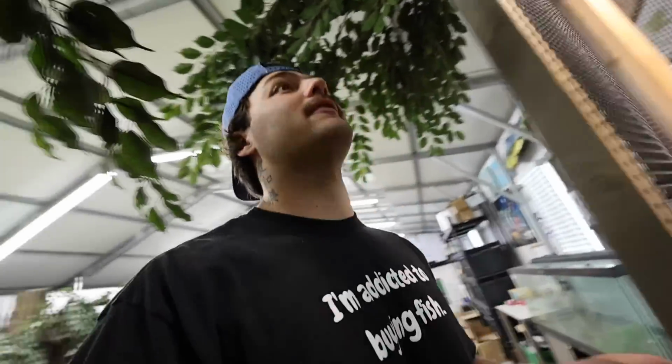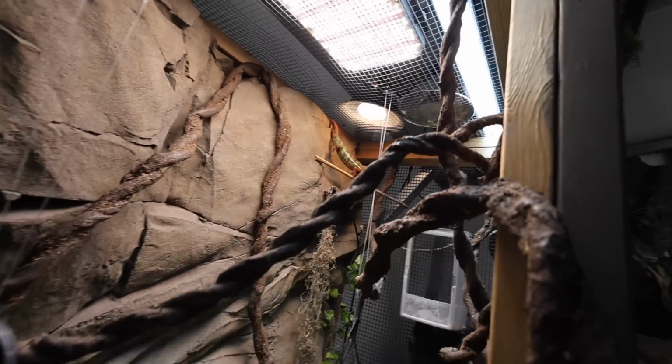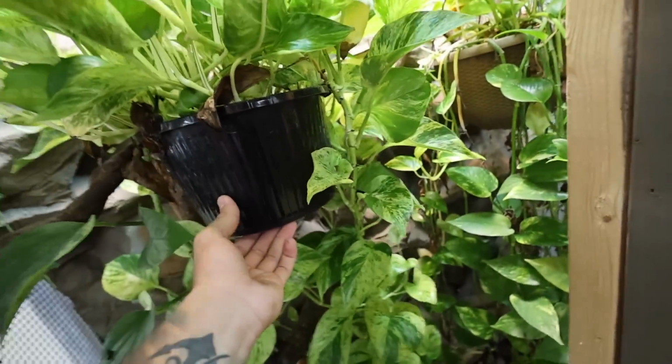And last but not least, our chameleon. Hey, bud. Oh, well, one of your light bulbs is out. I gotta do that. But Leo the chameleon is hanging out up there. This enclosure is growing in so nice with these vines. It's very beautiful, beautiful plants in here. And yeah, that's doing good. He's good.